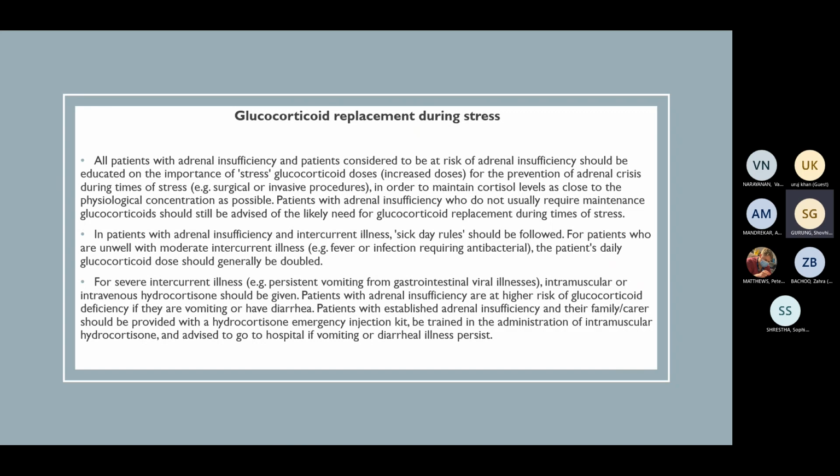Patients with adrenal insufficiency who do not usually require maintenance glucocorticoids should still be advised of the likely need for glucocorticoid replacement during times of stress. In patients with adrenal insufficiency and intercurrent illness, sick day rules should be followed. Basically, we're trying to increase the doses of the steroids. We'll discuss this on the next slide as well.